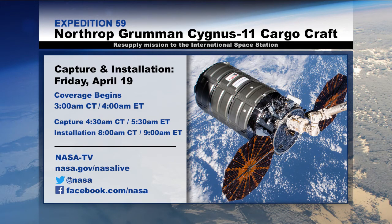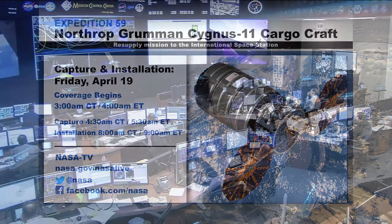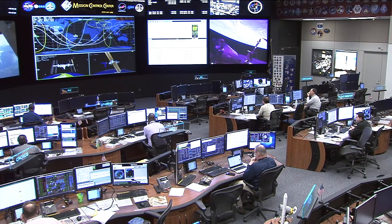Robotics operators on the ground will take over control of the station's robotic arm. In the image you can see on the right, Cygnus capturing a former Cygnus vehicle. It'll take some time, and we'll come back on at 8 a.m. Central for our coverage of the installation.